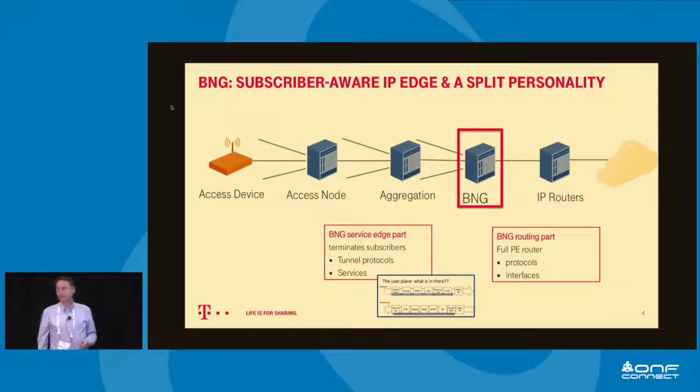So this is what we call the service edge. If you're interested in the routing part, you can leave now, actually. The service edge part is what I will be talking about. The other part, the routing part, in our case is implementing ISIS and BGP and all the MPLS to connect to the IP network. As I said, I'm not talking about this. We put aside the routing part, and we're moving on with the service edge part.